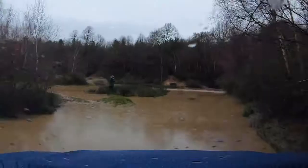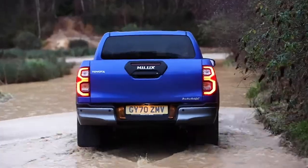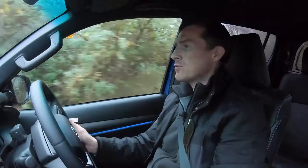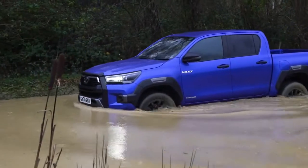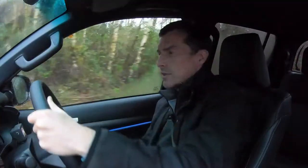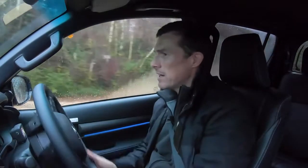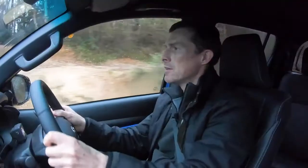So I'm going to go through this lake. The wading depth on this thing is 700 millimeters. Hopefully this lake doesn't go any deeper than that. If it does, I'll be wishing I was in a Ford Ranger, because that's got a wading depth of 800 millimeters. Mind you, a Nissan Navara and a Mitsubishi L200 have a wading depth of just 600 millimeters. And the Volkswagen Amarok's wading depth is only 500 millimeters. You know, I still think this truck's a little bit dirty. I'm going to have to give it a better wash. Maybe if I pick the speed up.